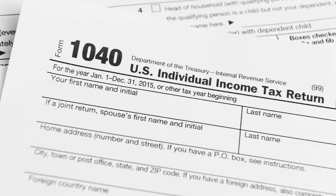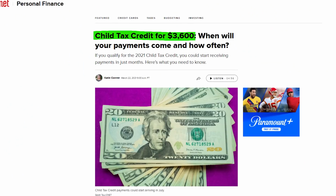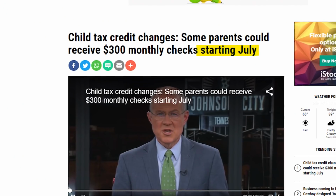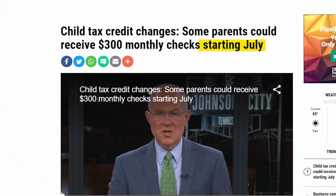Because we are in tax season, not only is the IRS trying to send out stimulus checks, they are also trying to get tax returns out and also trying to build this monthly child stimulus payment into their systems. That monthly child stimulus payment is going to start going out in July, so they've got to hop on it to get it done, which we'll get to in a moment.